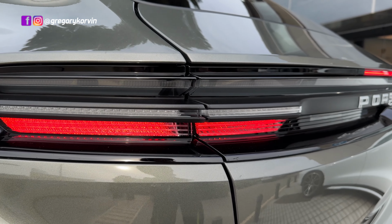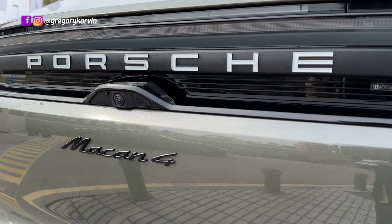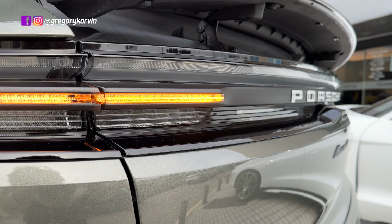I love the rear design that includes a signature black horizontal light bar that spans the entire width, flanked by Porsche's modern three-dimensional LED taillights. The rear also features a subtle integrated spoiler and a powered liftgate for convenience.